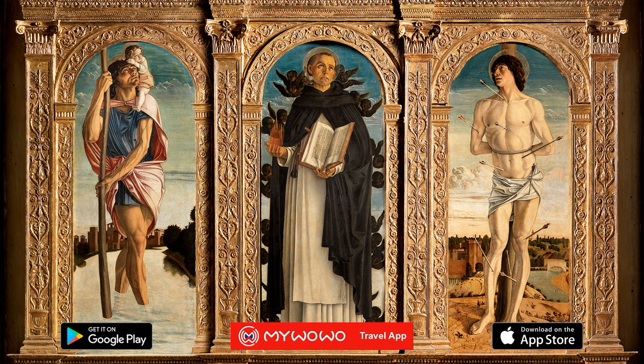To his left, you can see a muscled and sinewy Saint Christopher, who almost seems carved out of wood, crossing the river with baby Jesus on his shoulder. While on the right, you can see a young, muscled, half-naked Saint Sebastian, his body pierced with arrows. Both are standing solemnly against the landscape, thanks to the expedient of a very low horizon.